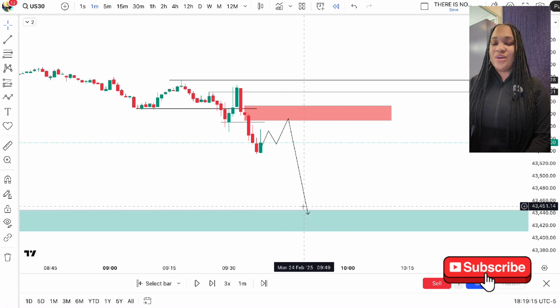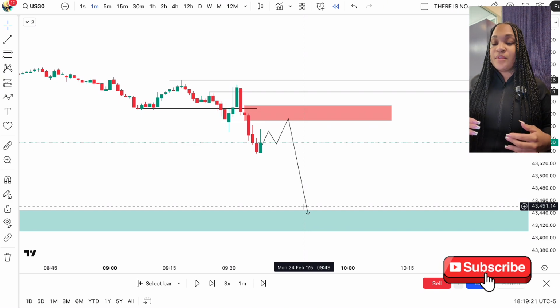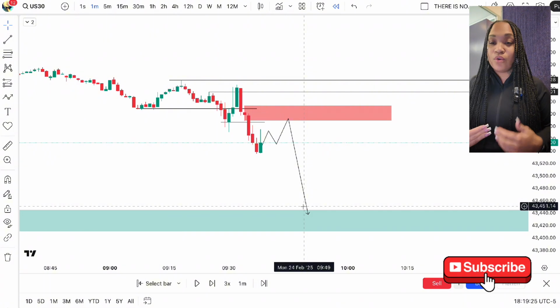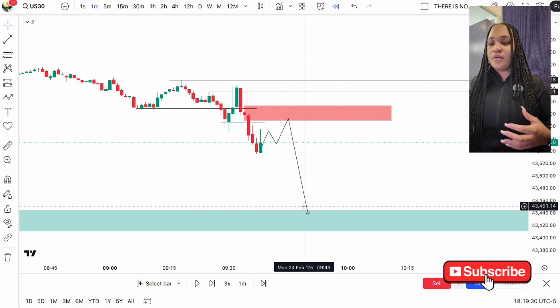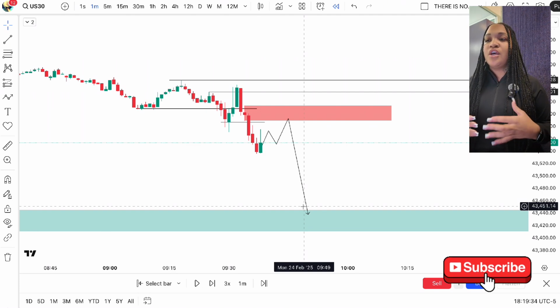Once price gets to an area of interest that you called out, you want to start trailing that stop loss, guys. Don't get too greedy. You don't have to quit the trade just because it goes to your area. If you feel in your heart that it's going to go lower or higher, just start to trail the stop loss.